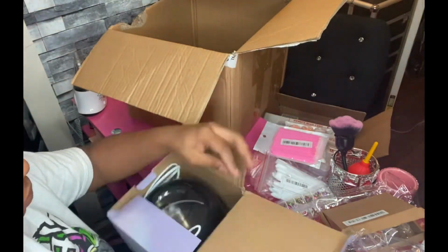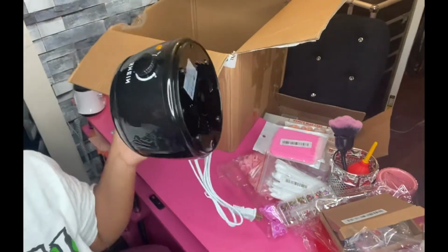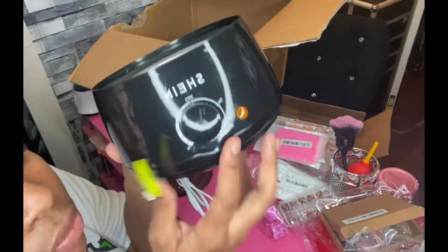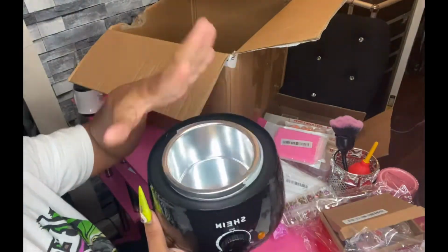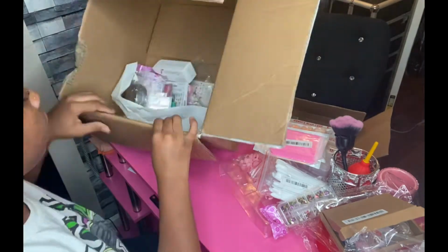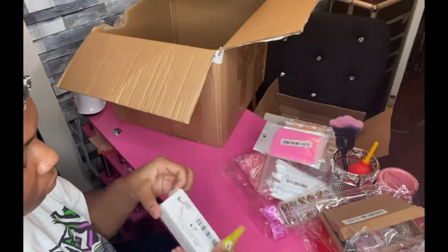This I was actually really excited about. I was waiting on this. This is a wax pot. Shein has wax pots, y'all. It's only $19. It is small, but it's not one temperature. And it was really cute. I can't wait to try it out to see how it works.